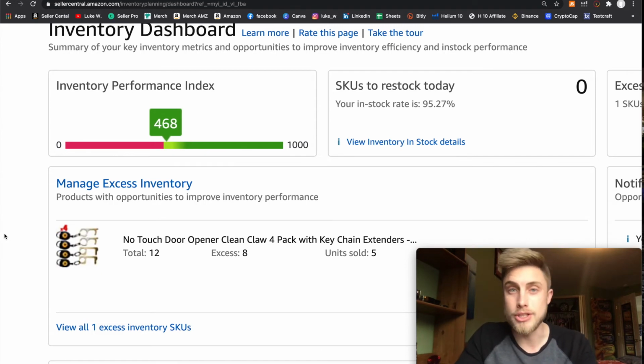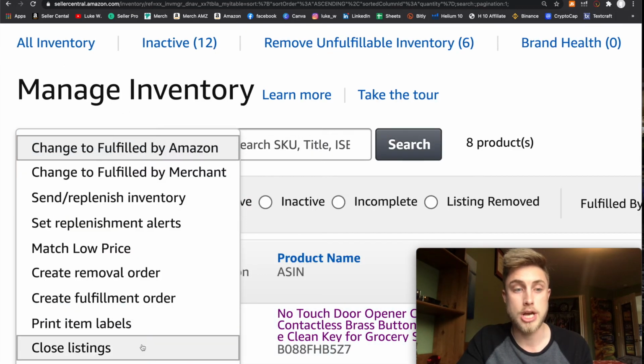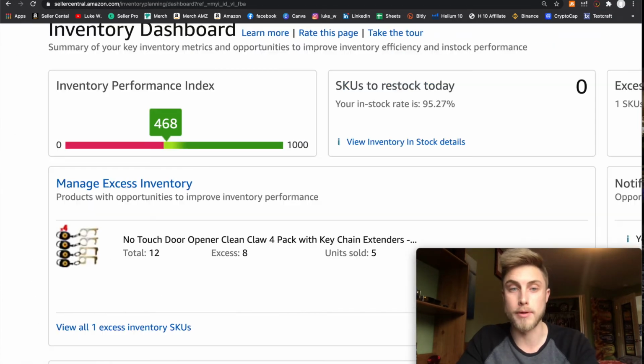But the whole reason you need to do this, and delete the product and listing or close it after you get rid of this inventory, is not to keep the listing inactive, out of stock. If it's inactive, out of stock, that's going to hurt your listing. Once you select the product, you can say Actions. You're going to want to press Close Listing at least. Otherwise, you can come down here and say Delete Product and Listing. If you don't do that, it's going to hurt your Inventory Performance Index.